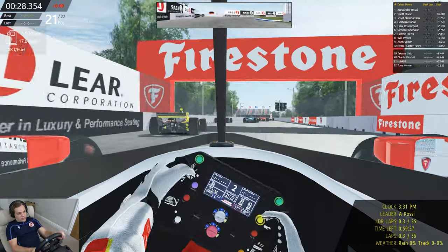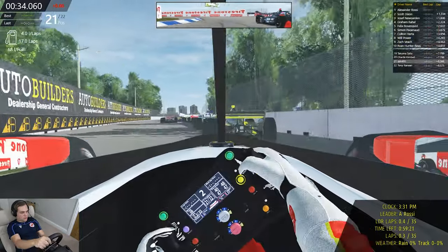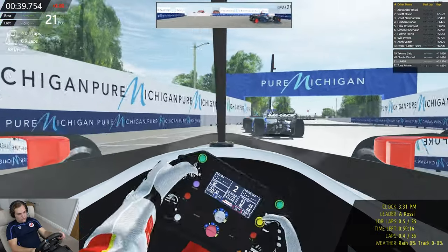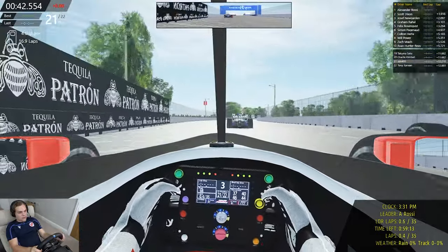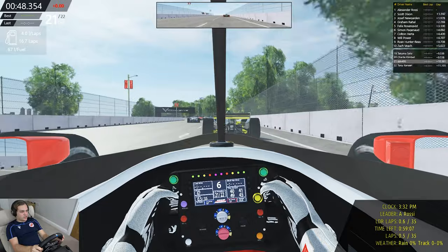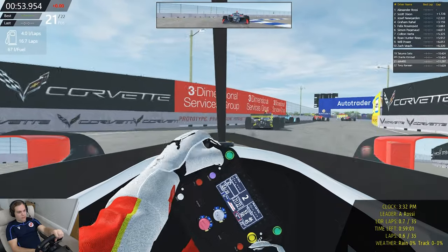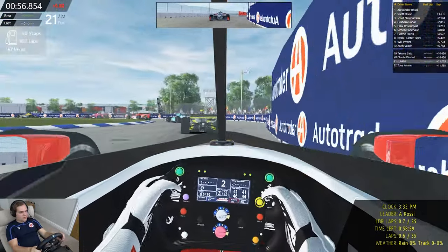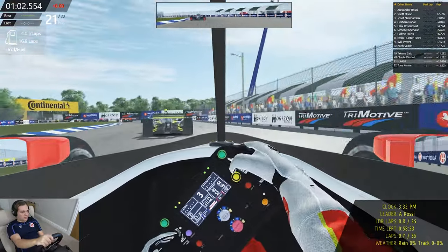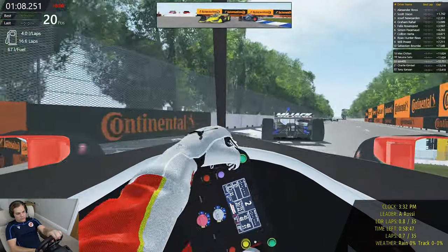The AI are a little bit sketchy around here, I must admit. It is a street circuit, and on street circuits the rFactor 2 AI just don't always cooperate. Oh, you climbed that curb, bud. We just got to get through the first couple of laps without losing any bodywork, and we should be alright.